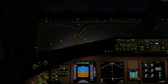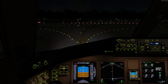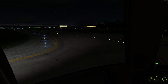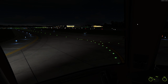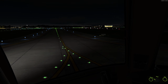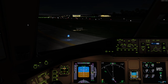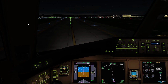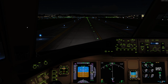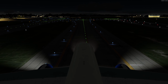Okay, left turn here. And then, I don't know, a couple hundred meters. About 500 meters or so to the runway. Yeah, that's horrible lining up, but it'll do. Not a real world pilot just yet.